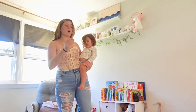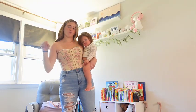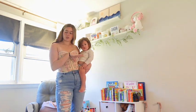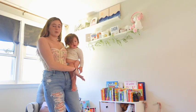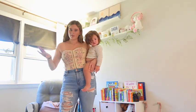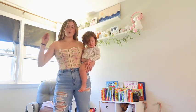Start with right when you walk into the door, what you see directly in front of you. So this is actually a new addition to her room. I added it less than a week ago. I got this cheap little cubby organizer from Target. It was only $35, and I wanted to turn that into a bookshelf for her.